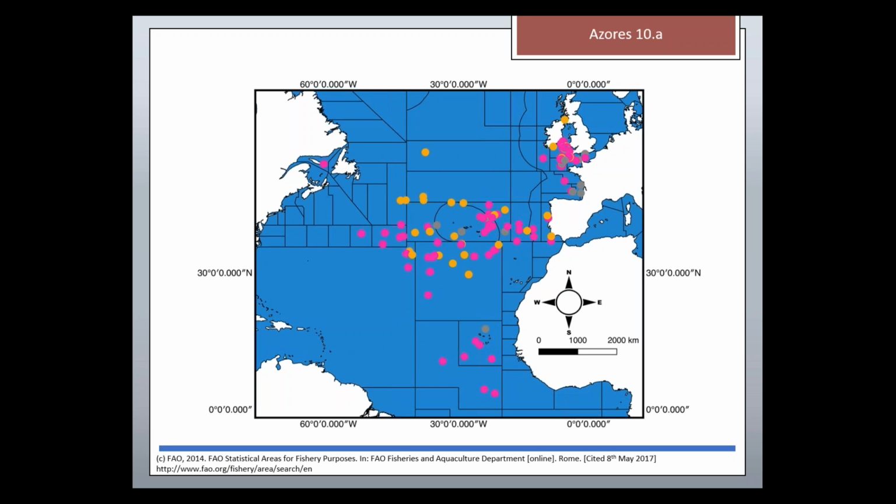So this is blue shark data, and the pink represents the female blue sharks, the orange represents the male blue sharks, and the grey represents the unknown. What was interesting to me is that the Azores have a mix of the two sexes, but when we look down just off the coast of Africa, we've got only female and unknown. But again, this is biased towards effort because we only have a few individuals from that area. But from the data, it was immediately obvious and quite interesting that we only had females down there.